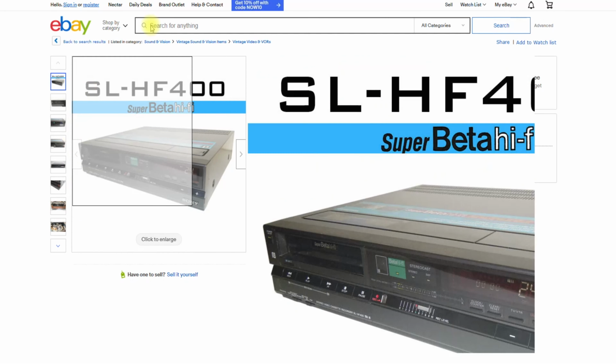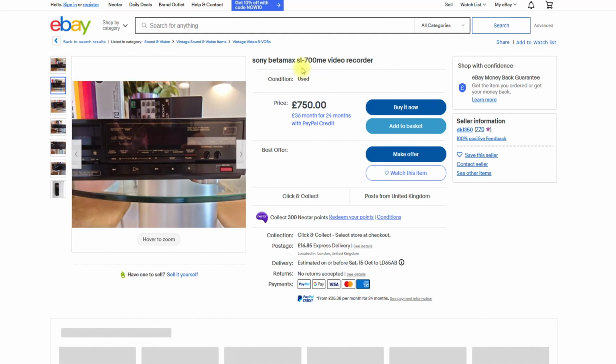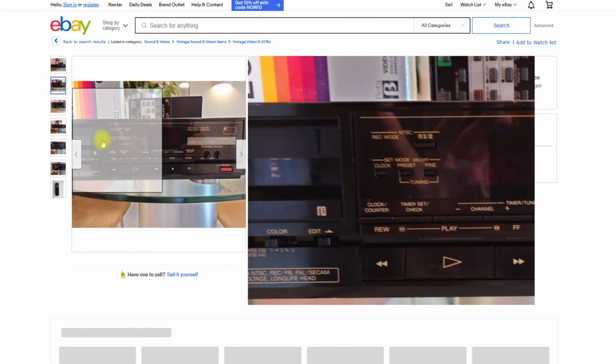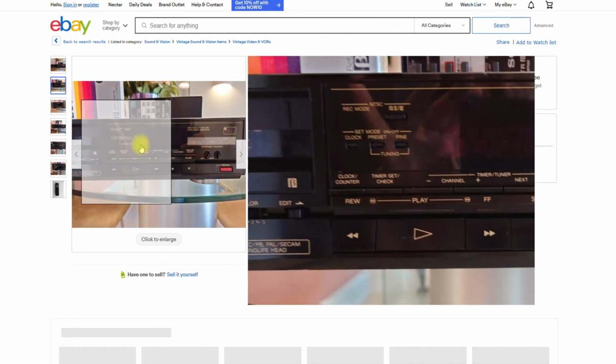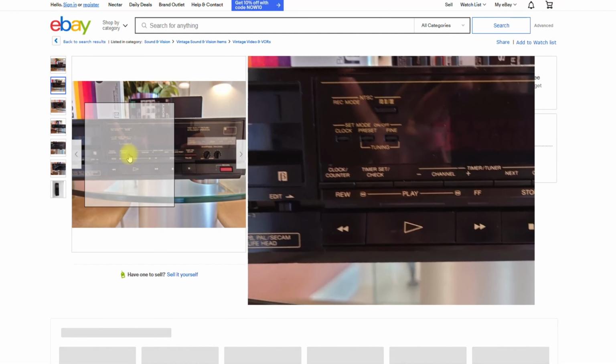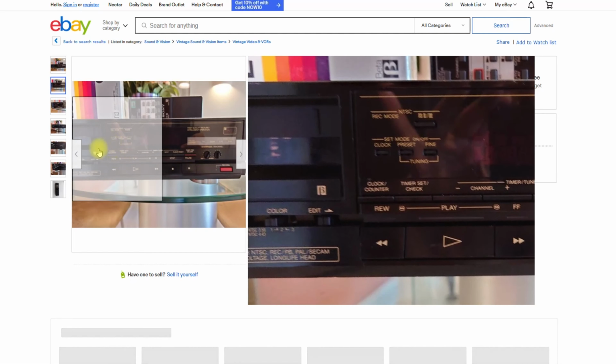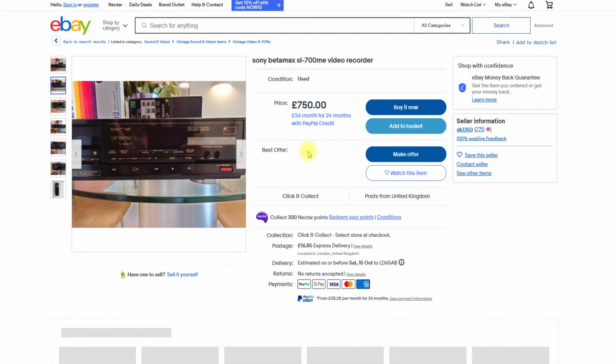So next we have an SL700ME, and I have two of these, not featured on the channel yet. I've actually got, I think it's the 15-year anniversary model version of this with the box, original remote, all good, and the machine is actually perfect, except it's all serviced, gone through, done everything, but the capstan motor is faulty. I potentially might have a fix for that now. So I will be doing a video shortly on one of these.